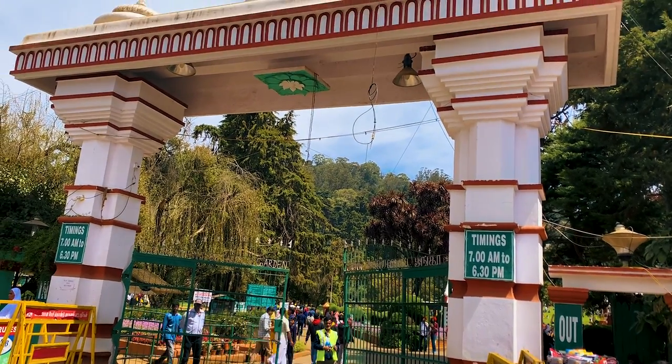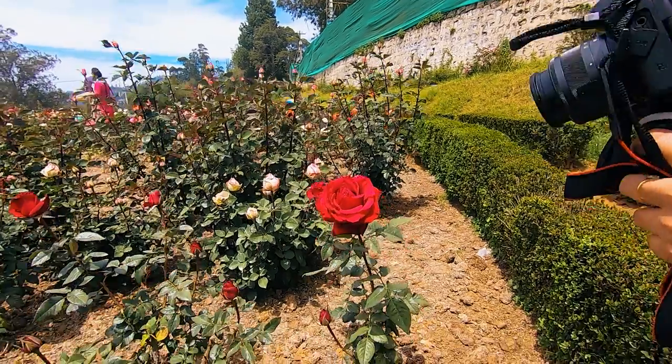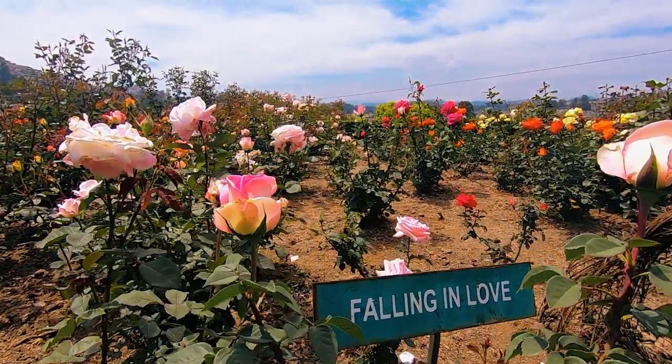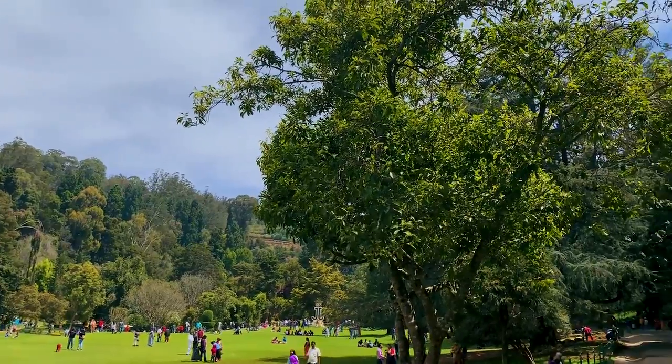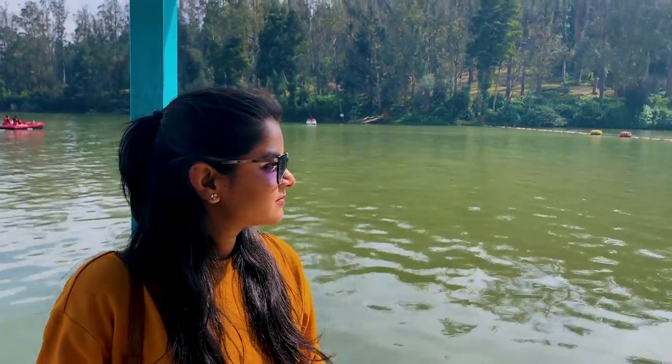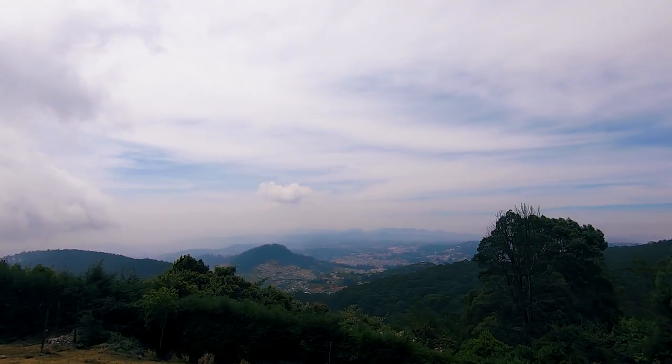So if you cover all the famous tourist places on a weekday or even on a Saturday, you will get less crowd. So you will get to enjoy more and spend time in photography that you cannot usually do when there is a lot of crowd. So the places you should be looking forward to on your first day: the Rose Garden, the Botanical Gardens, the Ooty Lake, and Dondabetta Peak.